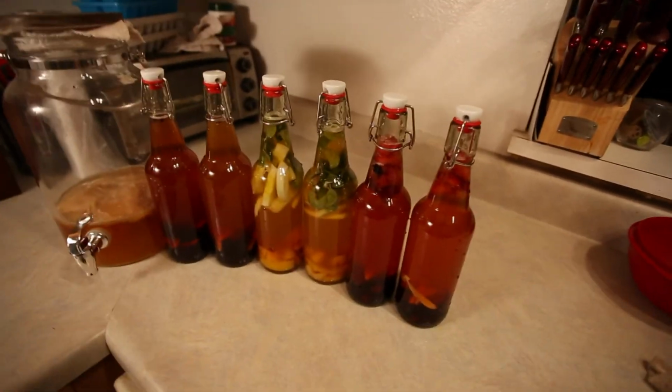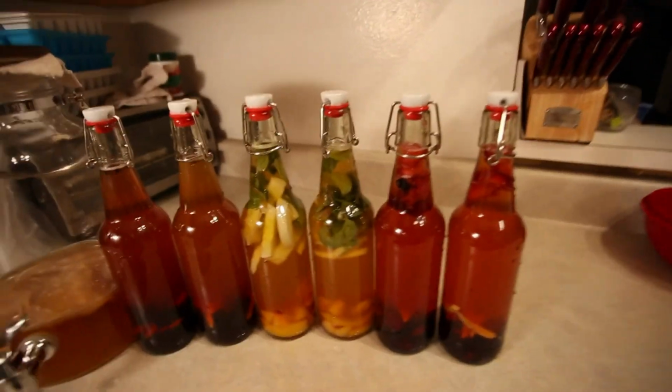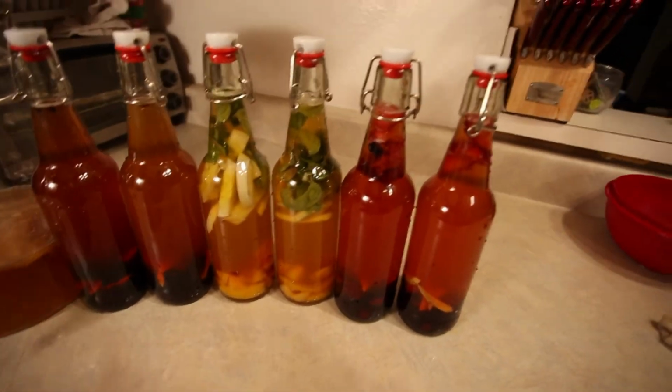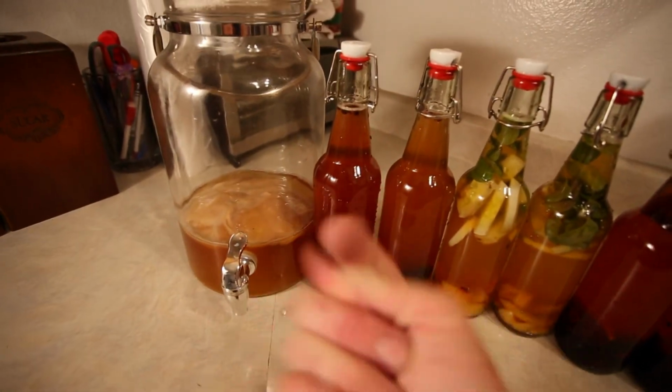So these are all experiments, as we haven't done this before. This is our first time, but that's why I'm doing it, so that I can figure out whether these are going to be good or not, so that you don't have to.